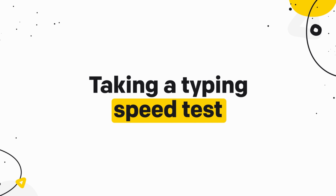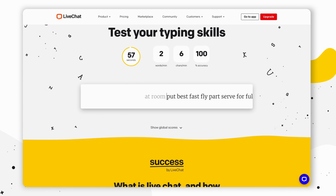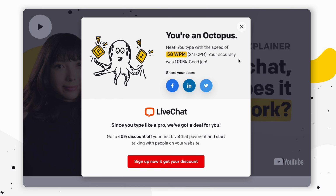Okay, but how do you know if your typing speed is up to standard? Taking a typing speed test. Taking a typing speed test is a great way to test your typing speed, since it will give you an idea of what you're working with. So, during the test, you'll have exactly 1 minute to type in a set of words, and after the test, you'll be given some statistics based on your typing speed.